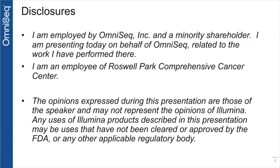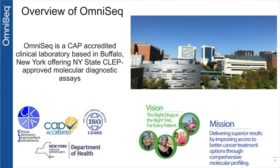Today I'll be discussing my relationship with OmniSeq and the work that I performed there. Before I begin, I thought it'd be good to give an overview of OmniSeq. We are a molecular diagnostic reference laboratory in upstate New York, specifically in Buffalo, located on the Buffalo-Niagara Medical Campus. We are a CAP-accredited, CLIA-certified New York State Department of Health laboratory, also with ISO certification. And our goal is to get patients onto the right drug or to the right trial by doing molecular diagnostic testing. We have experience with over 50 laboratory-developed tests, including 6 next-generation sequencing assays for comprehensive profiling.